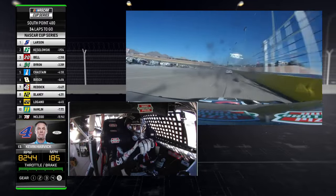Ryan Blaney runs eighth. I talked to the team earlier today. They told me that's the best they unloaded in practice and qualifying yesterday. Remember, he started 12th, trying to put together a solid day today at one of his not so great tracks, Las Vegas Motor Speedway. Denny Hamlin, this for him is a good track.